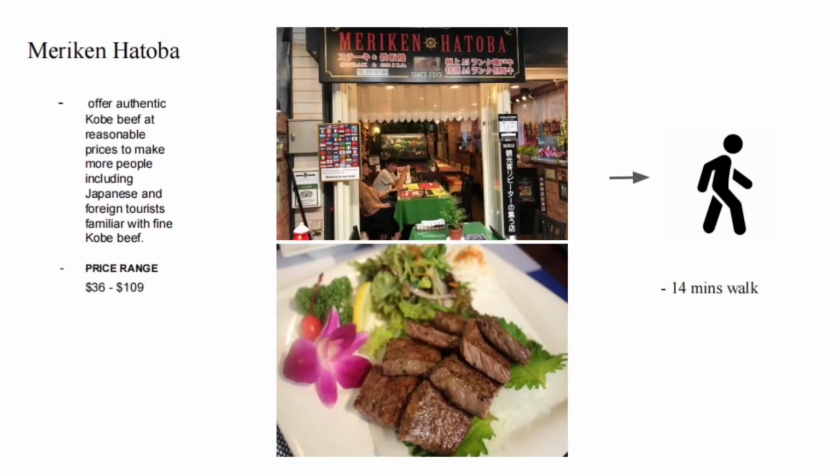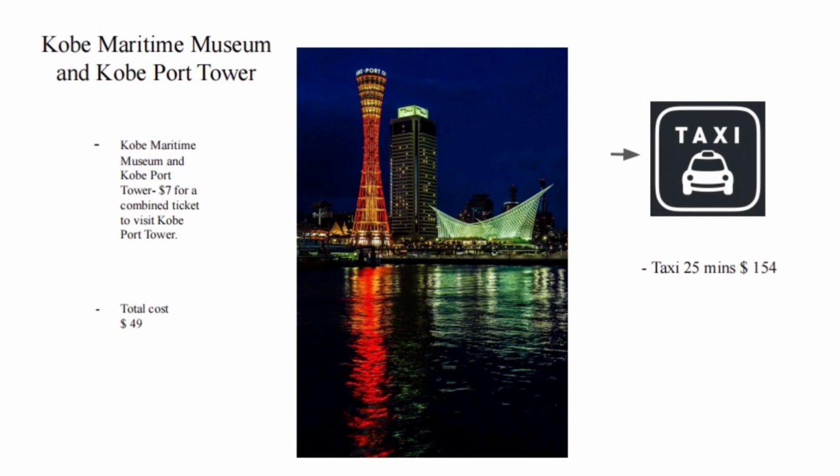At lunchtime, we will take a 14-minute walk to the American Hotaba Kobe Beef Restaurant to enjoy Kobe beef steak, steamed oysters with shell, ice and original mini soup. The reason why we choose it is that it offers authentic Kobe beef at reasonable prices. After lunch, we will take a taxi to go to Kobe Maritime Museum and the Kobe Port Tower.